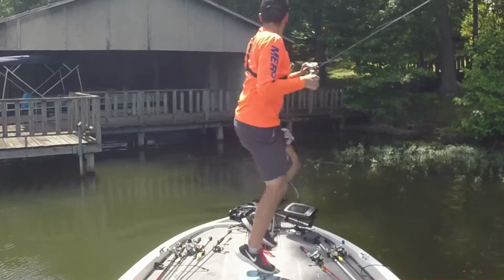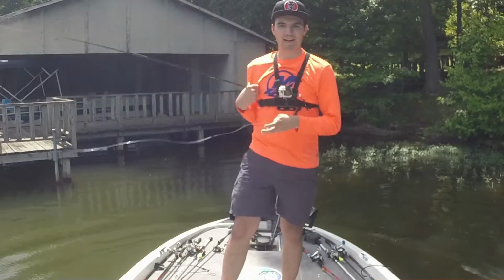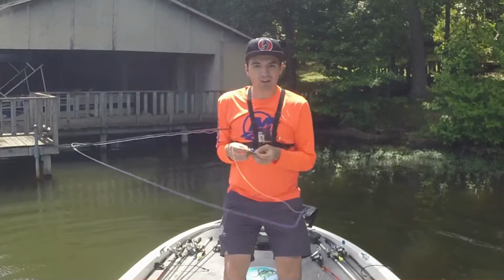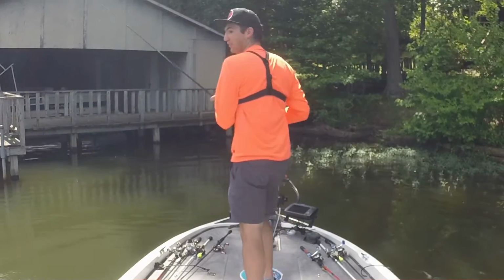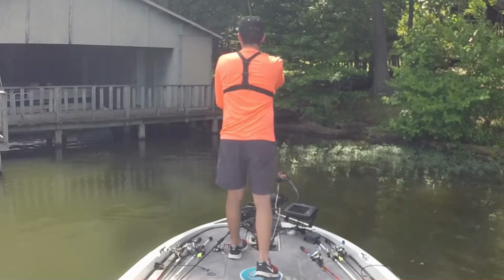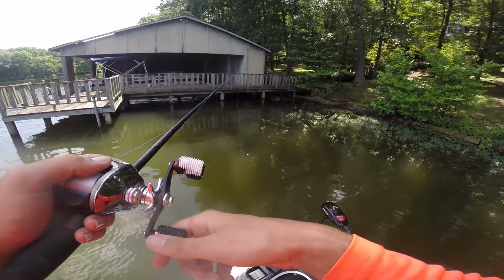Got him. Oh! Golly, guys, that was a 5-pounder. Oh, crap, he crushed that jig. I don't know if y'all saw that. I was skipping that jig back underneath his boat dock and he just grabbed it. Crap. That was a good one.